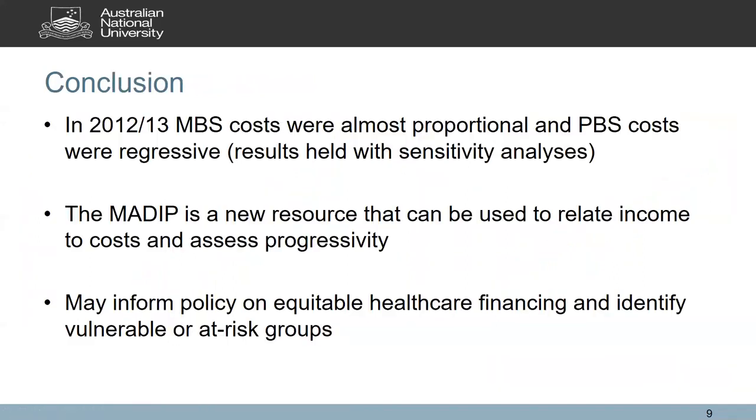So in this study, we present one assessment of the equity of Medicare out-of-pocket payments. We found that in 2012-13, MBS costs were almost proportional and PBS costs were regressive. These results held with sensitivity analysis. Our study also demonstrates the use of the newly linked MADIP data in assessing financing equity.